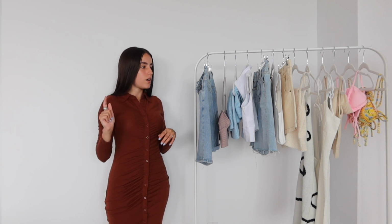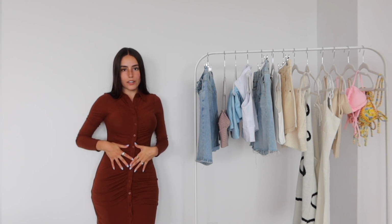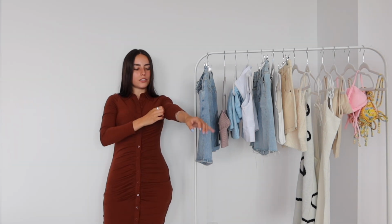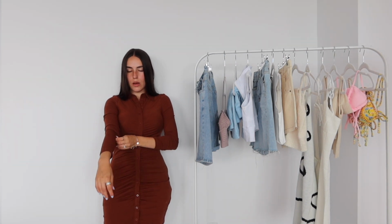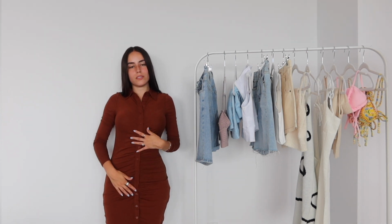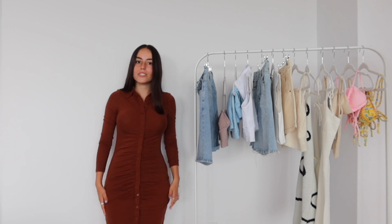So the dress I am currently wearing can be worn obviously as a cover-up, but I'm just wearing it as a normal little dress. I like to just kind of scrunch up the sleeve a little bit. It kind of has this ruched detail going along where the buttons are in the center of the dress, down the middle of the dress, and it is so gorgeous and very comfortable.